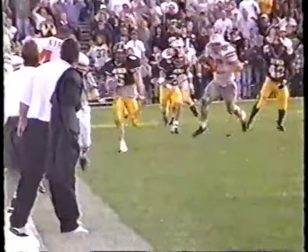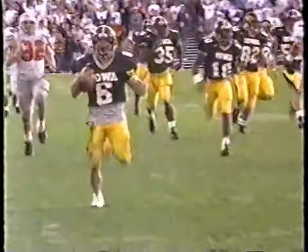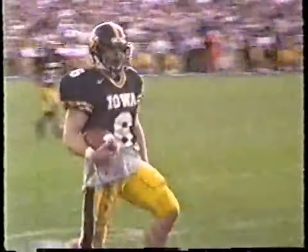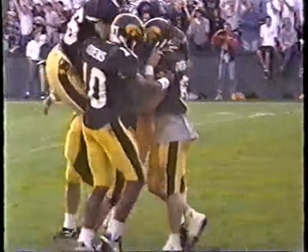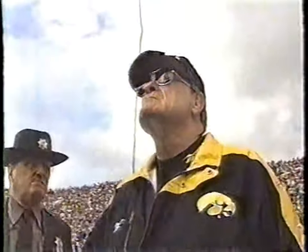What happened? Dwight racked up 131 return yards and a touchdown to earn the Big Ten Special Teams Player of the Week. And in the process broke Nile Kinnick's record for the most return yards in one season, a record that had stood for 59 years.